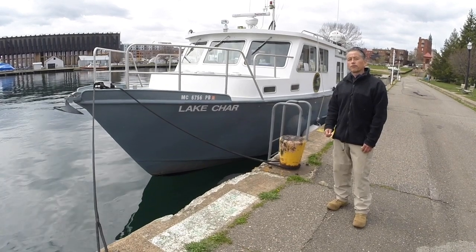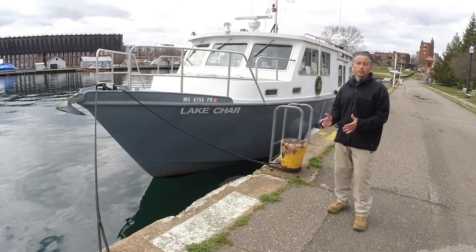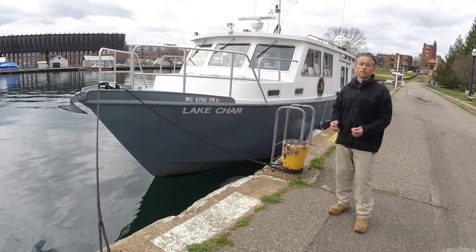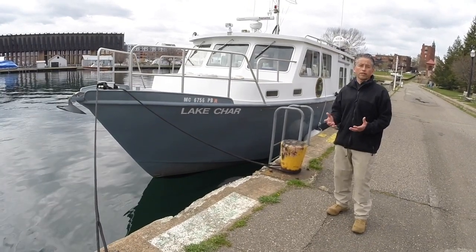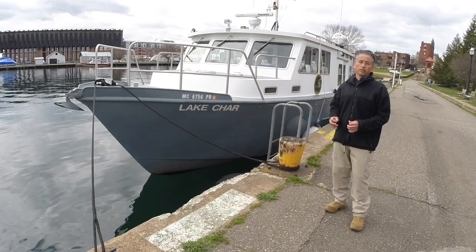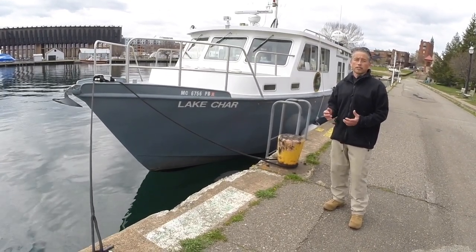Before we go on board and go out on the lake and see what it's like to do research out there, I want to first talk about lake trout. Lake trout is a success story in the Great Lakes in terms of fishery management. It's a keystone predator, and what I mean by keystone is it's an important component of the ecosystem, and when a keystone is removed, it destabilizes the ecosystem.